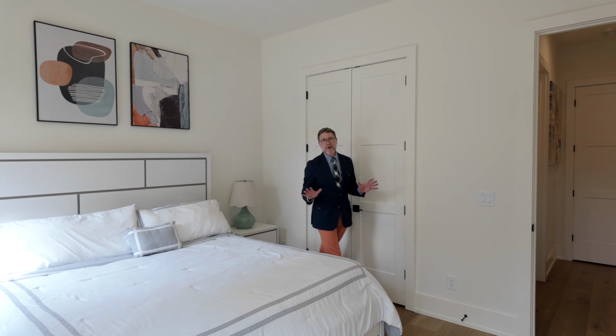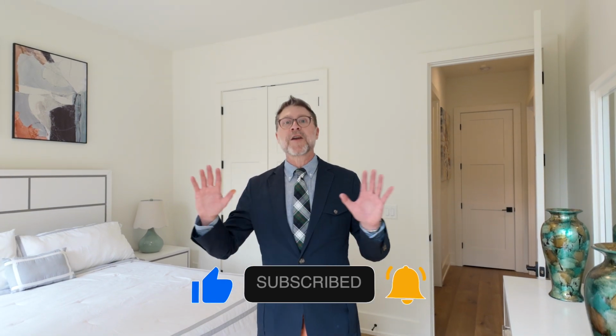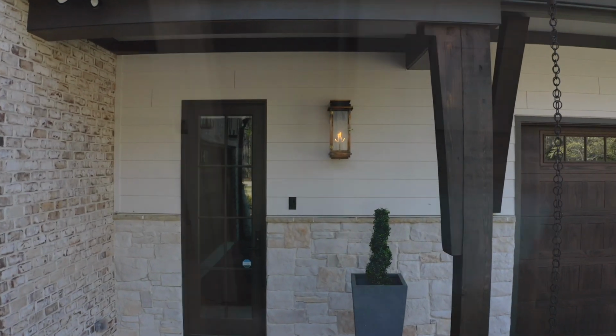There is a dedicated home office, and we are going to look at that in just a minute. But if you needed 2 home offices, this bedroom would serve as a great second office. This room has the advantage of being right off the side entrance. This side entry has this beautiful herringbone tile.